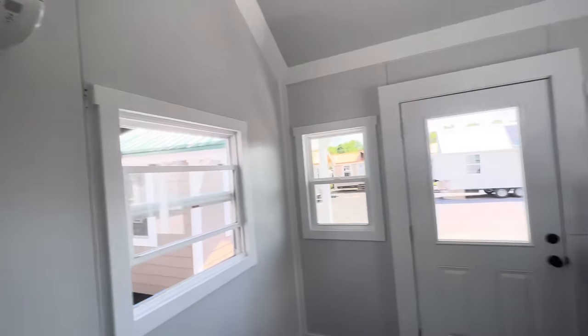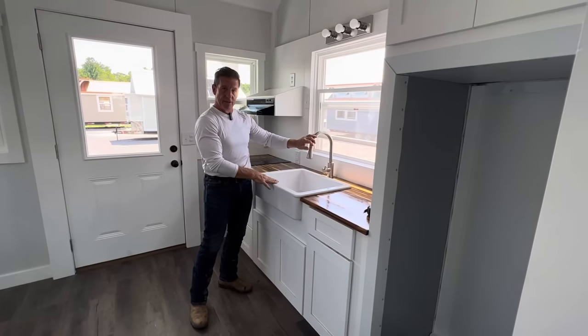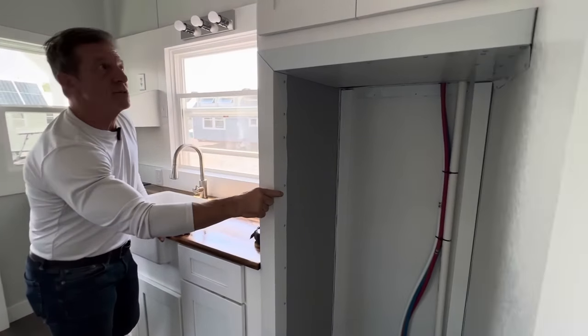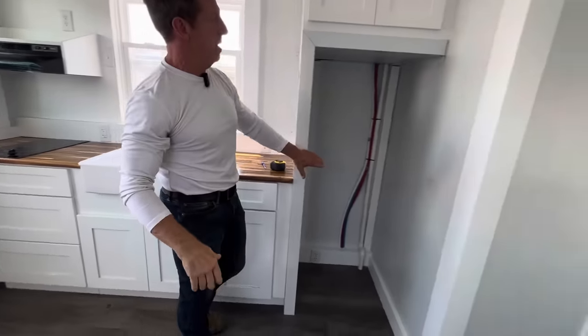Stovetop, range hood, microwave stand, not the microwave. You've got three cabinets, a farmhouse-style sink, and a gooseneck faucet. The refrigerator appliance will be in the house. There will be a fridge. This is a water heater, and that's the cabinet for it. This will be a cabinet for the water heater.